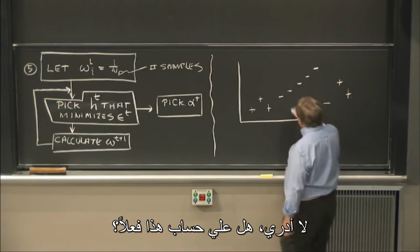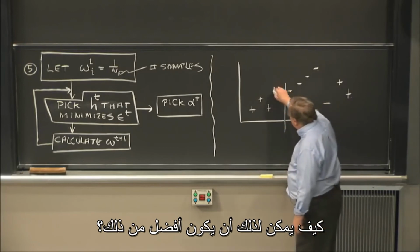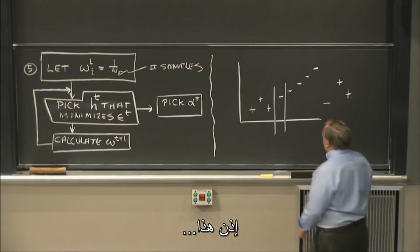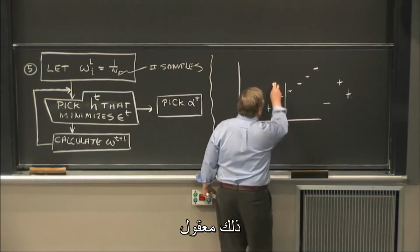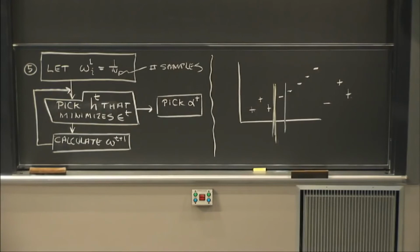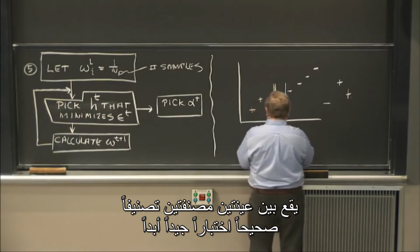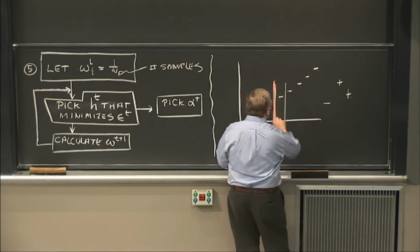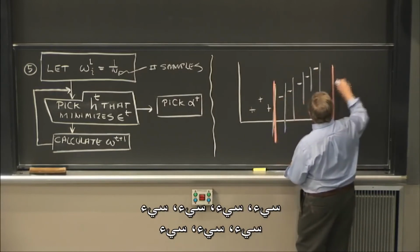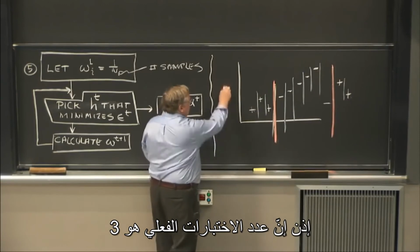I don't know, do I have to actually calculate this one? How could that possibly be better than that one? It's got one more thing wrong. So this one makes sense. The other one doesn't make sense. So in the end, no test that lies between two correctly classified samples will ever be any good. So that one's a good guy, and that one's a good guy, and this one's a bad guy, bad guy, bad guy, bad guy, bad guy, bad guy, bad guy, bad guy. So the actual number of tests you've got is 3.